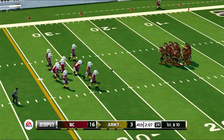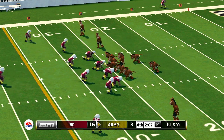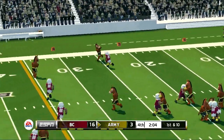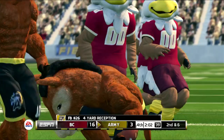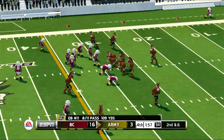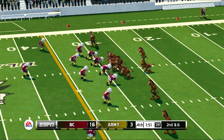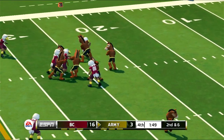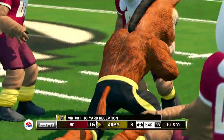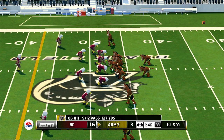And here we go with the offense ready to get things going again. 34's the mic. 34's the mic. He's coming. Check in. Let's go. And he's immediately tackled. That makes it 7-6. Brought down. Back to the 47-yard line. That makes it first and 10.